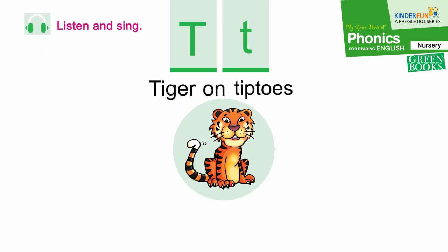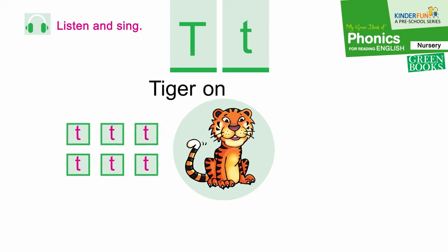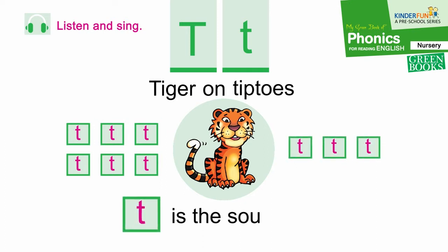Tiger on tiptoes, t, t, t. Tiger on tiptoes, t, t, t. T is the sound of T.